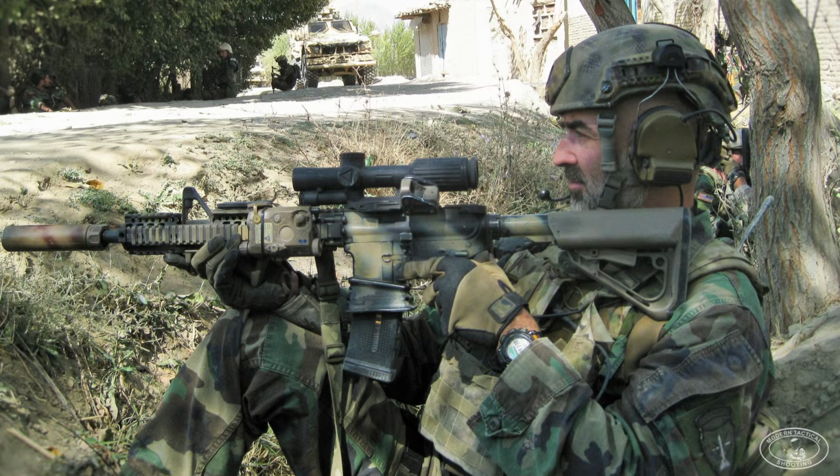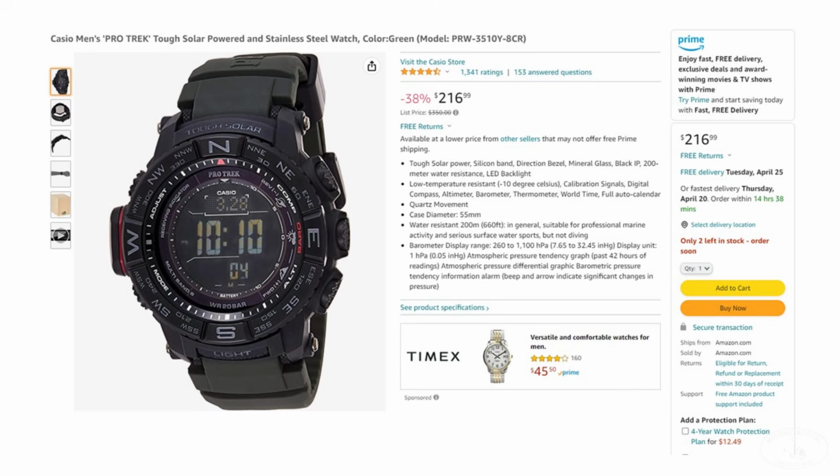Okay, the next watch I'm going to talk about, I actually don't have anymore. It died on me back in 2017 when I was on a European trip. But this watch I wore during all 3 of my tours in Afghanistan, and that is a Casio Pathfinder. You can see it on my wrist right here, one of my favorite photos. This is from my 3rd tour in Afghanistan. I absolutely love the Casio Pathfinder. Now, they don't make it anymore, but they do offer the Casio Pro Trek. It's the modern version of the Pathfinder.